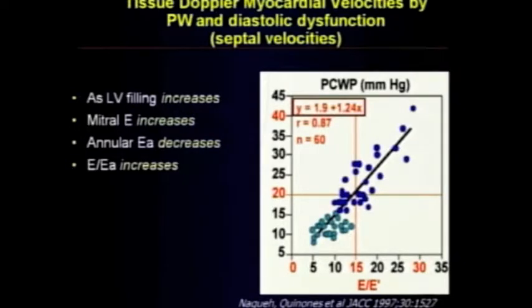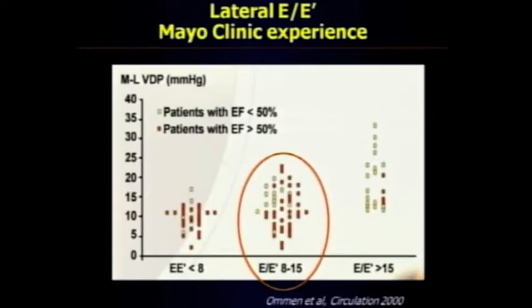I mean, the correlation coefficient is 0.87. This is almost unheard of in biology. It's a tremendous, strict linear correlation between these two. So again, the higher the ratio, the higher the LVEDP. That means the heart has to function on higher elevated cardiac filling pressures.